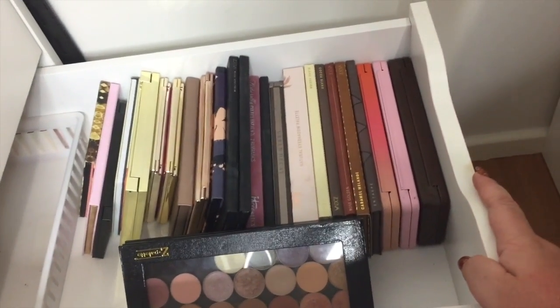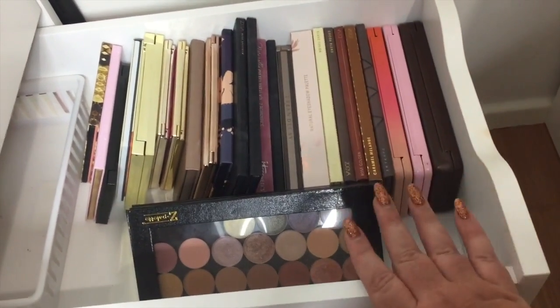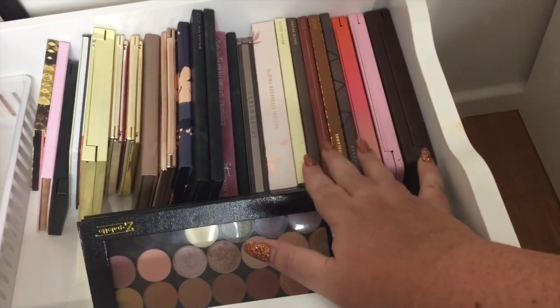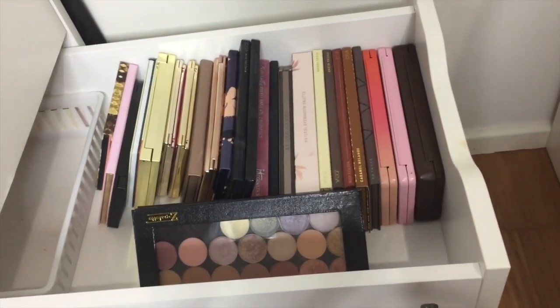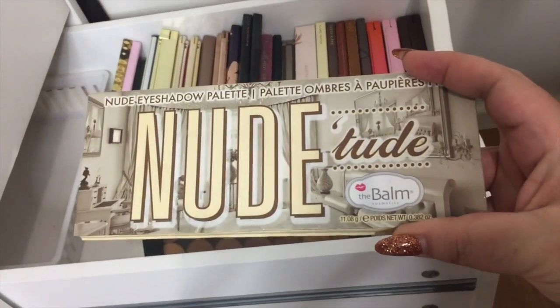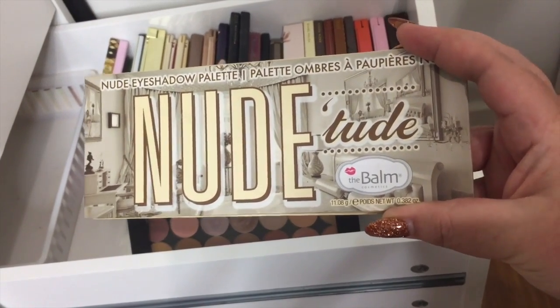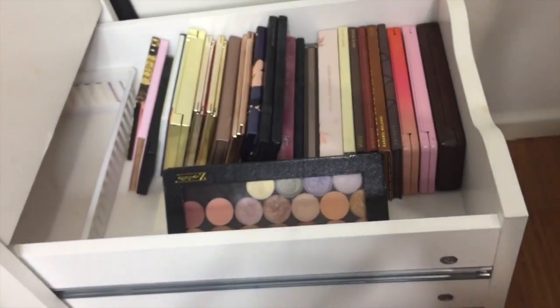And then all of my organisational dreams come true. I've stuck that in the back there so they don't fall over, but I've put everything kind of size-wise, so my chocolate bar palettes, Zoeva, and then a few other bits and pieces. And the only palette that I actually am getting rid of is this one here. And it's not because it's not good, I really like it, but I've had it for a very long time and I never use it anymore, so I'm going to get rid of this one. But apart from that, that's it.